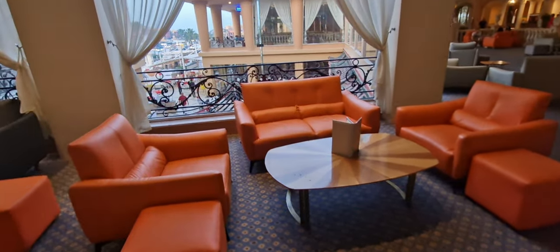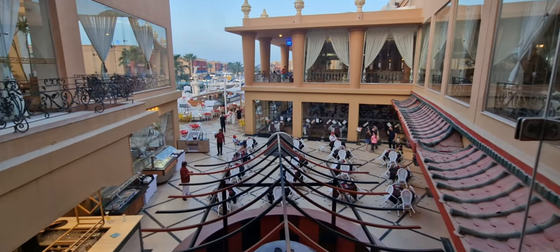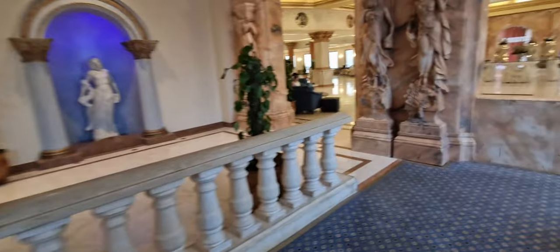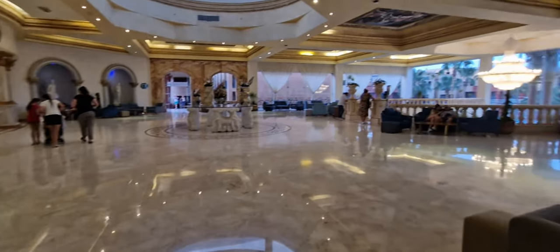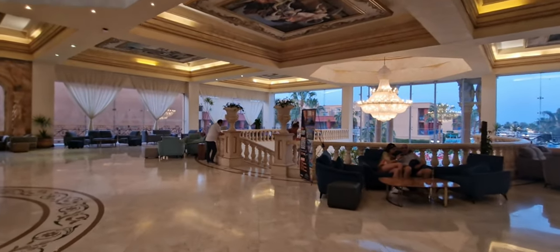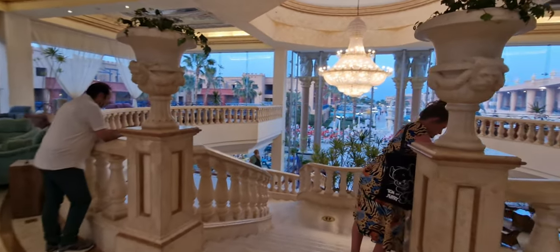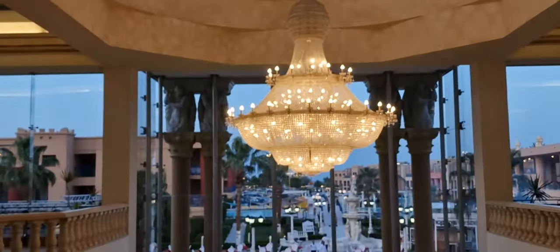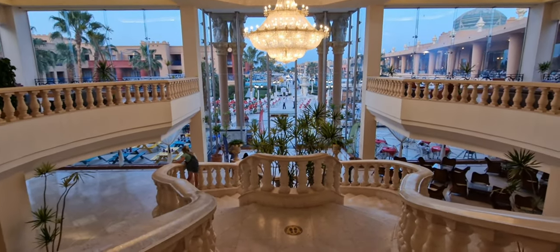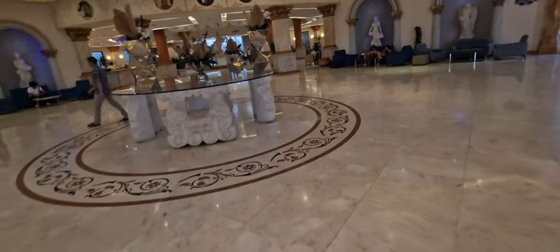So here in the lobby you can also have the view of the restaurants. Let me take a photo. So this is the reception, guys. I like this hanging light here, I don't know what you call it, but it looks so nice, so beautiful. It's a bigger light than I've ever seen. So many stars and so many lights. And so this is just the reception place.